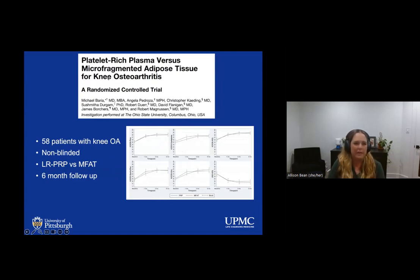And certainly something like microfragmented adipose tissue is much more invasive to get, as well as much more expensive. So I find it difficult to recommend these types of treatments, something like the adipose or even the BMAC, above something like platelet-rich plasma.